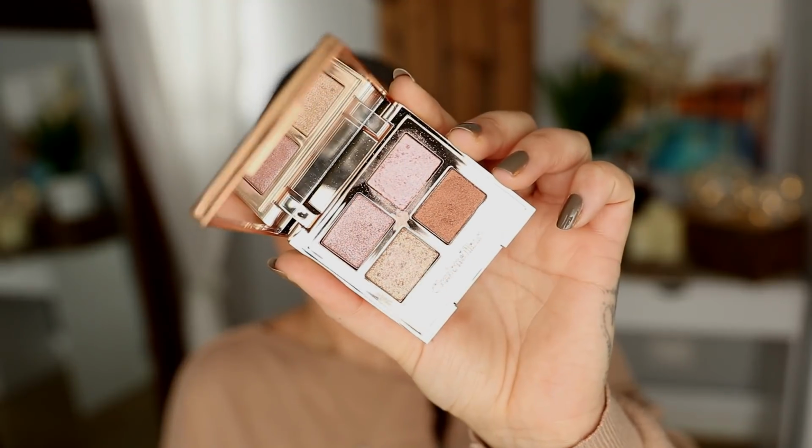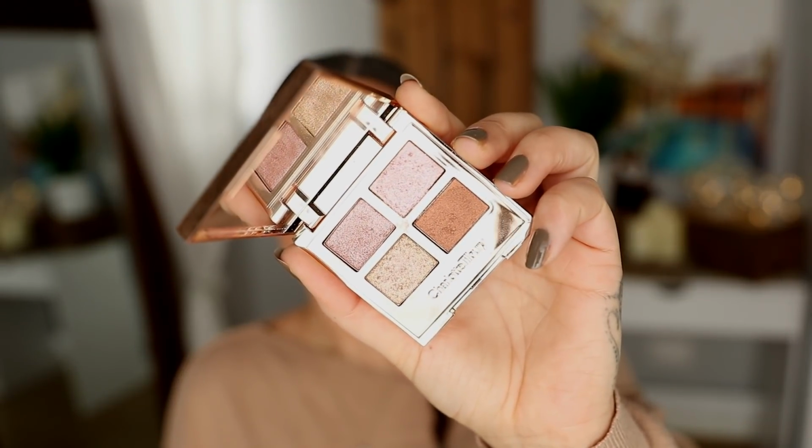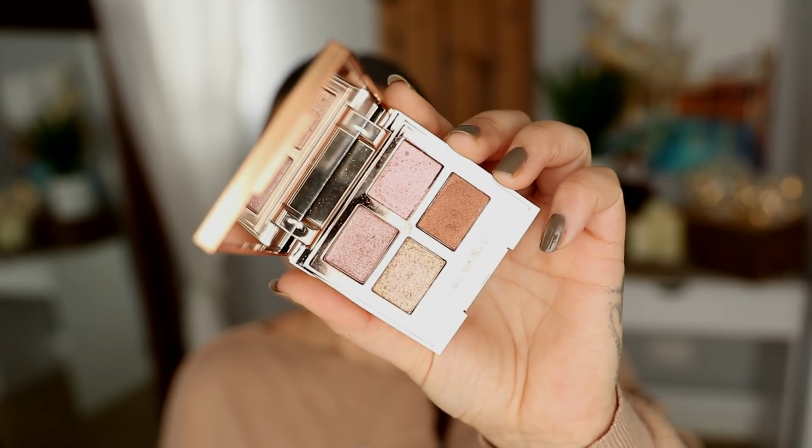One from Charlotte Tilbury that's a completely different vibe, and this is Celestial Pearl. It's just so soft and subtle pretty. That's how I describe this. It's not Pat McGrath shimmers. It's even a softer shimmer formula for Charlotte Tilbury's brand, I would say, but it's just so pretty.